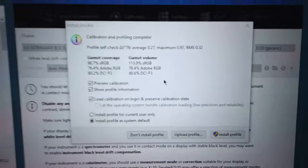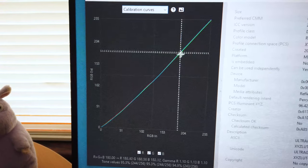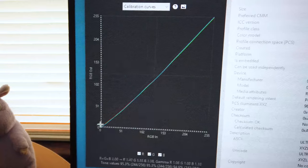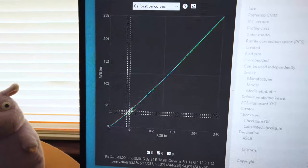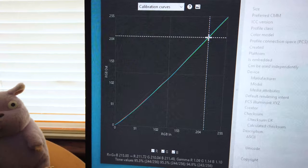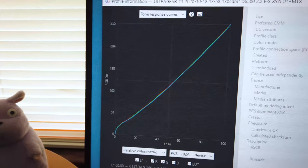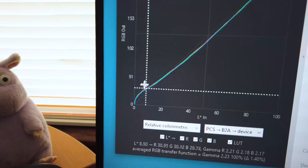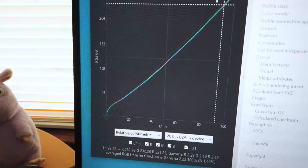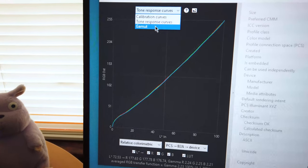And if we look over here at the calibration curve, you can see the monitor actually performed pretty good, okay? With the curve adjusted, you can see there's only a minimal amount of adjustment to get it into a calibrated state. So that's the calibration curve. If we look at the tonal response curve, there's a slight edge bump at the lower lumens, but again, with the adjustment, the monitor performs pretty accurately in terms of color response.